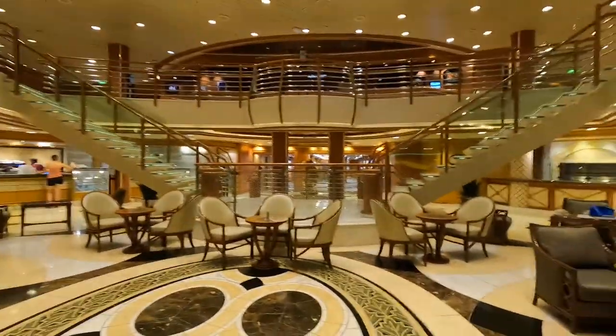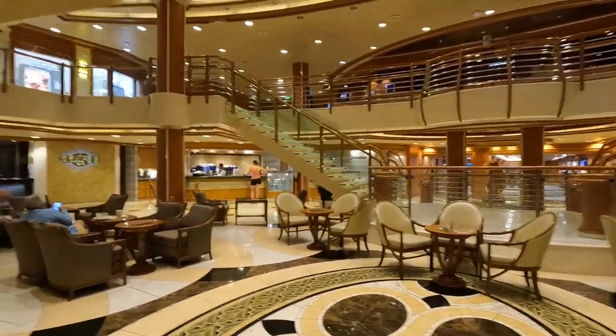Hi, Gareth here, and we're on the beautiful Sapphire Princess today, and you can see it up there behind me, and we're going to just take a tour of this ship. I'm in the piazza right now on Plaza Deck 5, looks like that. But first, we're going to take a little trip down to Deck 4. Join me, if you will.